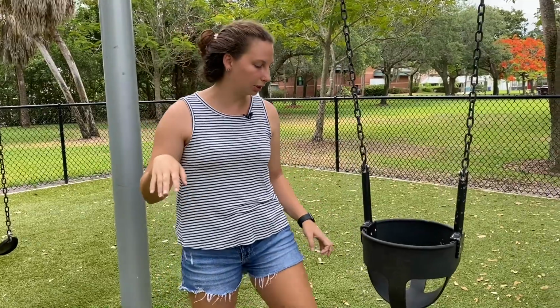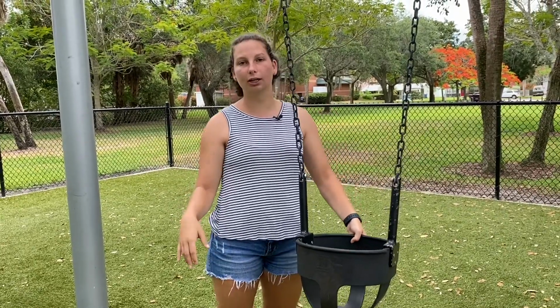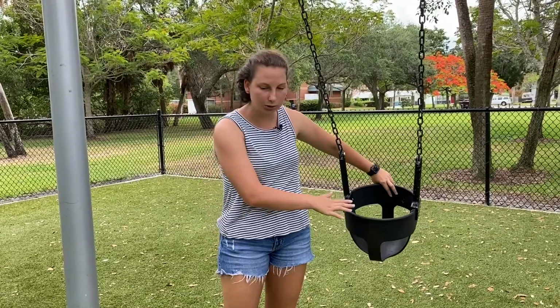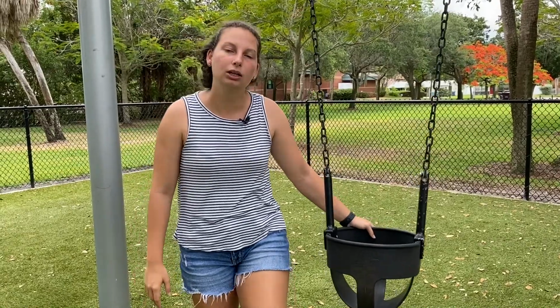Usually what I do is make sure that I am far enough behind the swing, and when I'm pushing the swing, if I see a kid coming, I grab the swing and hold it until the kid's out of the way, and then we continue swinging. But just try and be aware of everybody at the park as well. That's another thing. When you're at a park, you're not only looking out for your children, but you want to know what's around you, what's going on around you, who's on the outside of the fence.